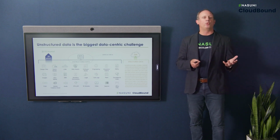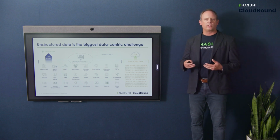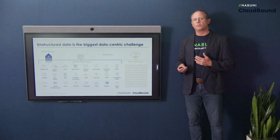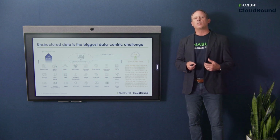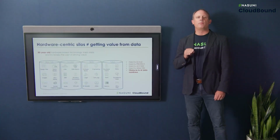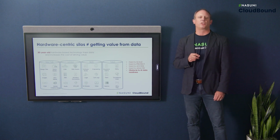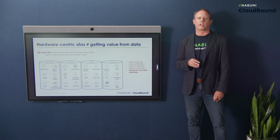Unstructured data is the crown jewel for all types of businesses across industry verticals, from design files in architecture, engineering, and construction firms, to surveillance videos across manufacturing and state and local governments, to LiDAR data from autonomous vehicles in the automotive industry. What's more, unstructured data represents a frequently untapped goldmine when it comes to the promise of AI services and use cases. But what's clear is that trying to build a strategy for managing the exabytes of unstructured data that's out there today with 30-year-old hardware-based technology isn't going to cut it.